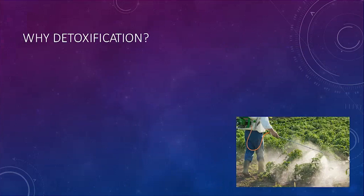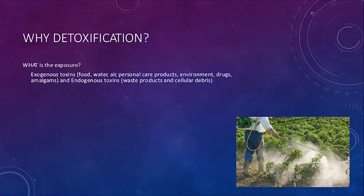So let's talk about detoxification. Why are we going to detoxify? I think one of the key things we need to know is about the toxins that are in our environment, because a lot of people aren't even really aware of how much toxins we're exposed to. One exposure is from our environment, and we call these exogenous toxins. They're coming from the food, water, air, personal care products that we're putting on our body, any sort of drugs, the metal amalgams that are in our mouth, so anything in the environment.